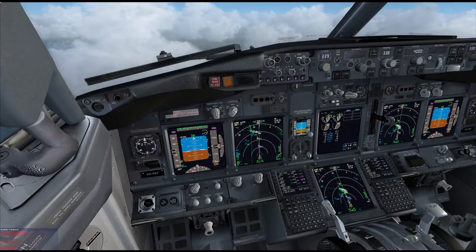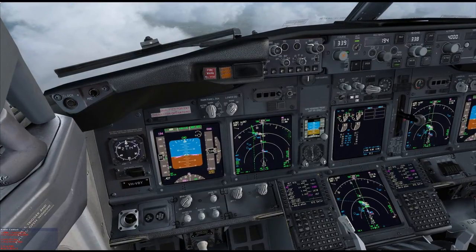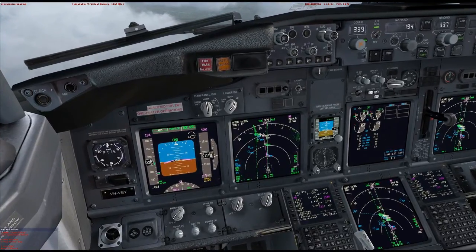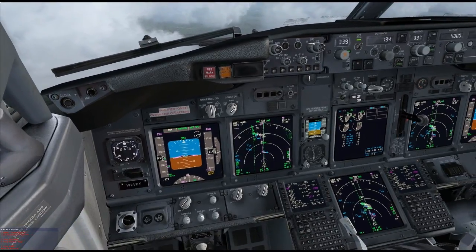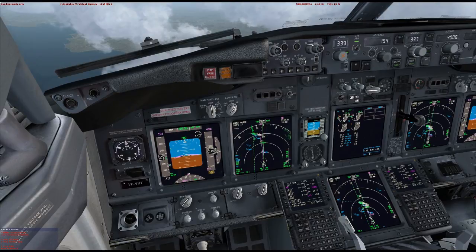Approach, Tango Juliet Quebec on descent to 7,000, received Whiskey. Setting level change, enabled. Visual right base runway 19, descend to 5,000. Heading, 5,000, Tango Juliet Quebec. In sync now. Heading down.